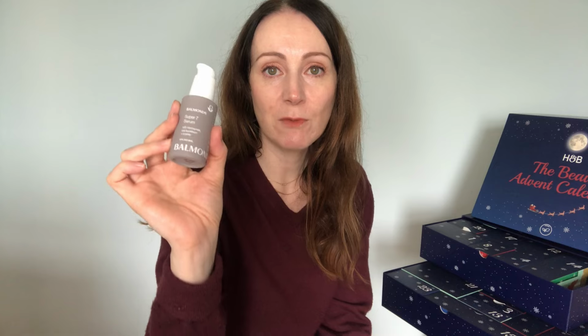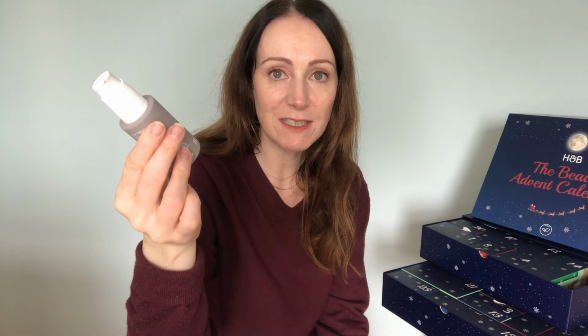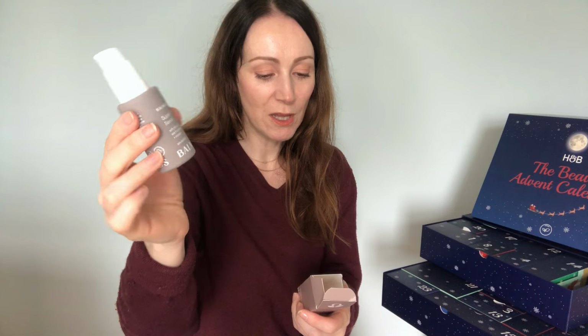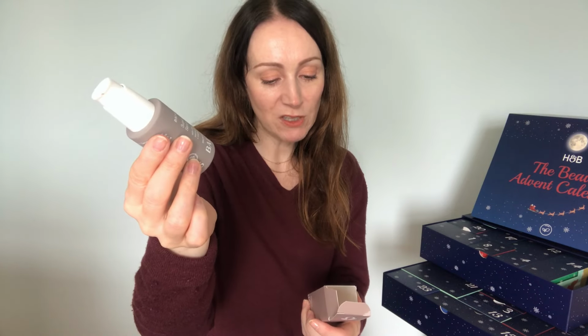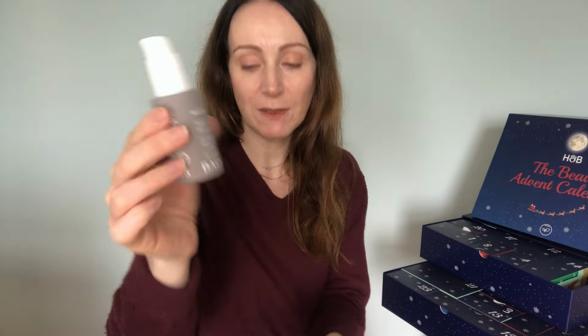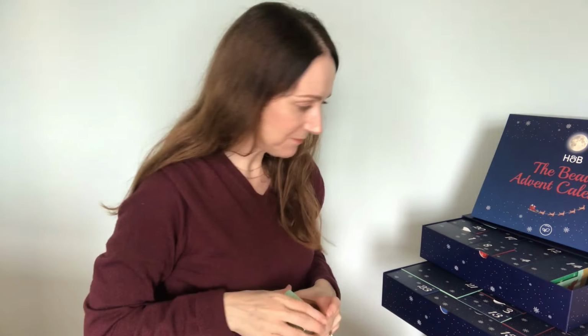So this is going to be a great one if you do suffer from eczema, psoriasis or any sensitivity in your skin. I feel as if this is going to be quite gentle. It just says apply a few drops to freshly cleansed skin of the face and neck before moisturising. So yeah, this is going to be a lovely little serum to use.